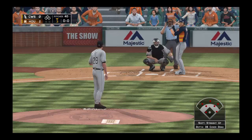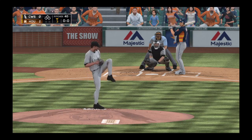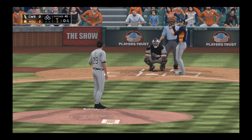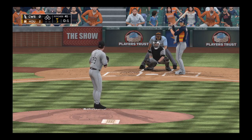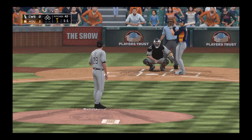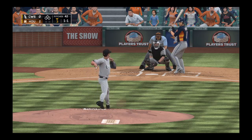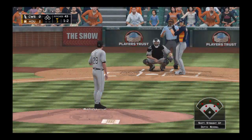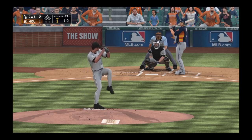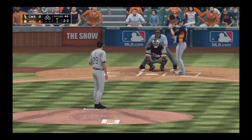Jake Marisnick digs into the box in the bottom of inning number 3. Ready to deliver. Here's the first pitch. First pitch is a splitter for a called strike. And here's a curveball in the dirt that time for a ball. 1-1. The pitch. Called strike in a dangerous location there. 1-2. He must have been looking for that same breaking ball because that pitch, it's right there. And he'll lay off the curveball that's in the dirt that time, and it's back to even now at 2-2.